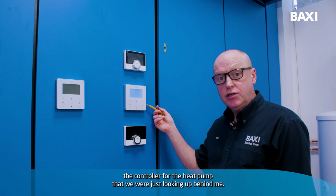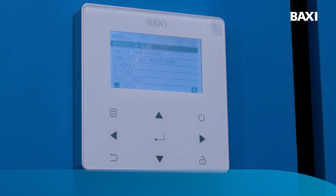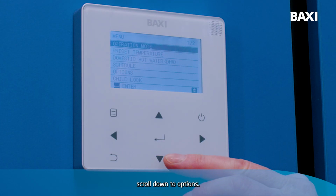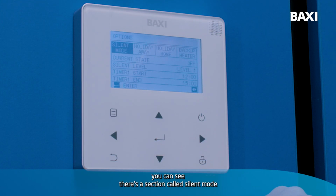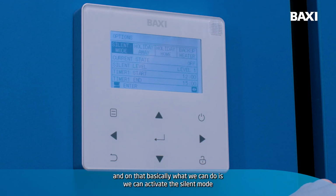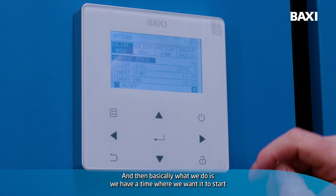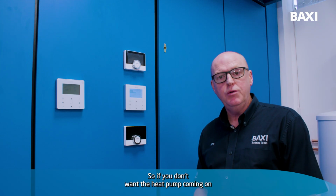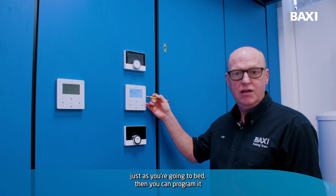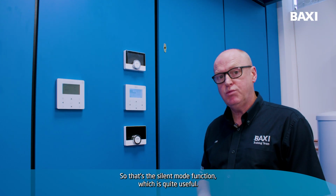This is the HMI, the controller for the heat pump that we were just looking at behind me. So what we're going to do is go into the silent mode function. We press the menu button, then scroll down to options. In the options tab, you can see there's a section called silent mode. On that, we can activate the silent mode and turn it on. Then we set a time where we want it to start and when we want it to end. So if you don't want the heat pump coming on just as you're going to bed, then you can program it to go quiet for that period of time while you're getting ready for bed. So that's the silent mode function, which is quite useful.